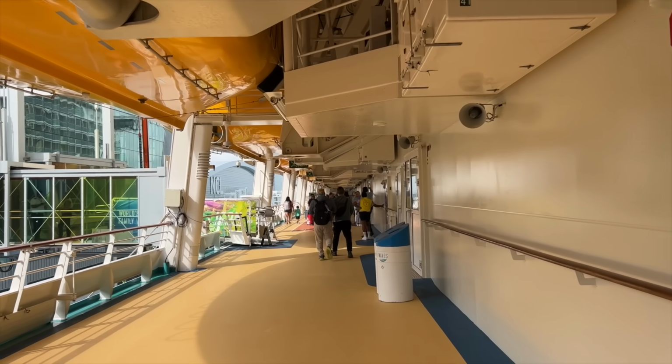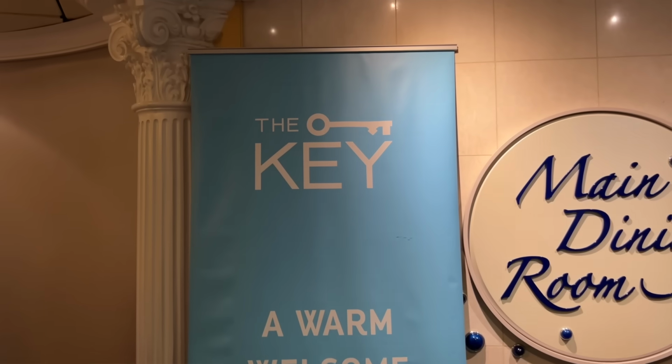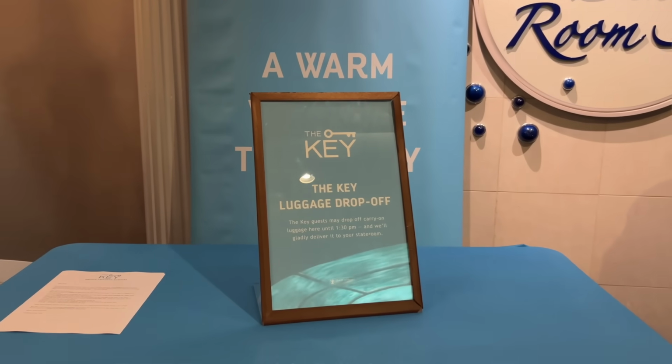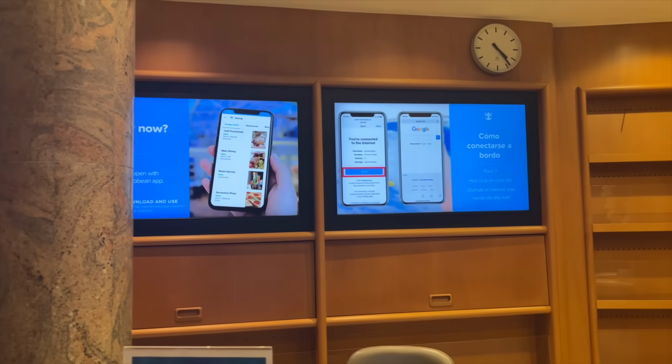We tried Royal Caribbean's The Key, and while I don't know if it would have been worth it at full price, at the discounted rate we paid, the fact that we had priority embarkation, a special lunch, Royal Caribbean actually held our carry-on bags for us and delivered them to our cabins, and we also had Wi-Fi for our cruise, in our opinion, it was probably worth it.